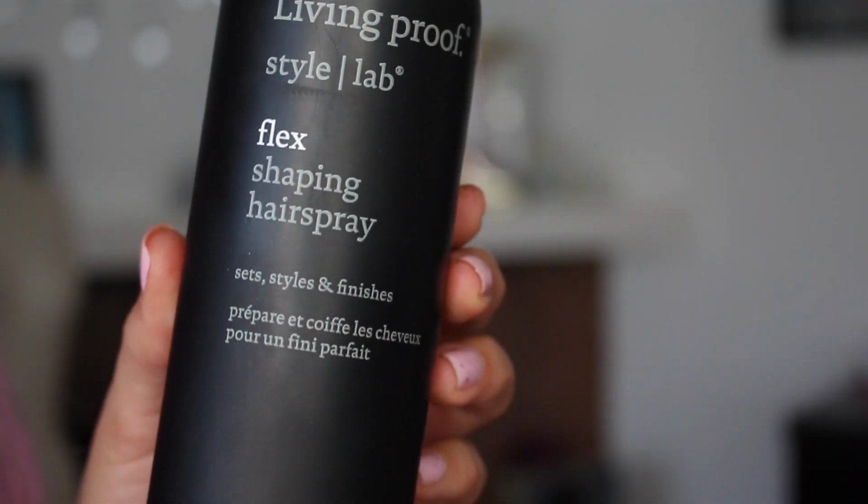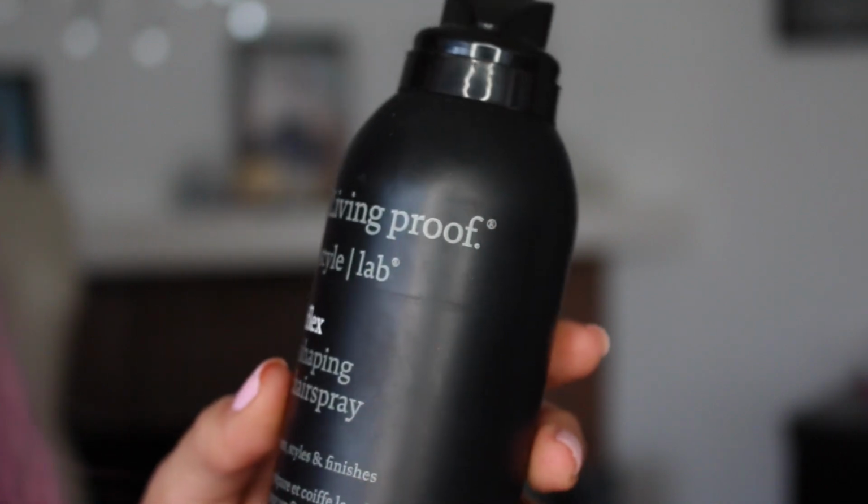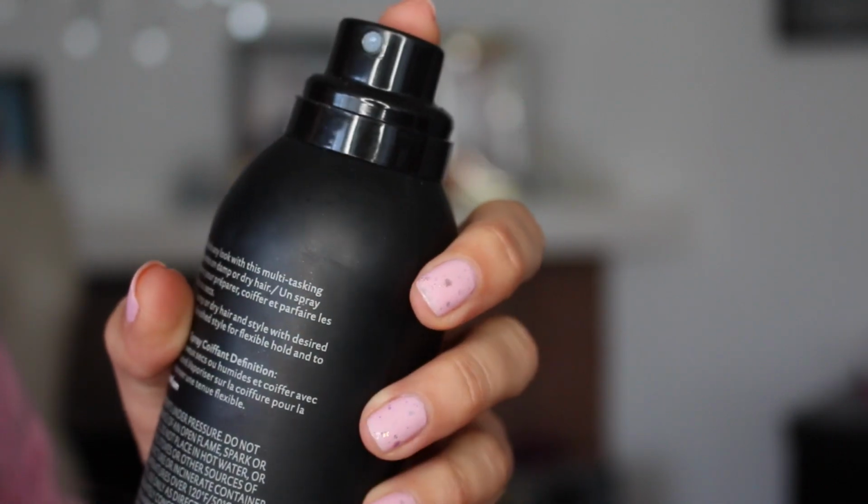And since we're on the subject of hair, my favorite hairspray that I love to get at Sephora is the Living Proof Flex Shaping Hairspray. I like this stuff because it really holds the fullness of your hair, like whenever you tease it, and it doesn't feel sticky or crunchy or anything. It really feels lightweight, and it really holds the fullness. Any Living Proof products smell really good.